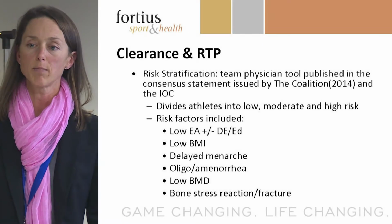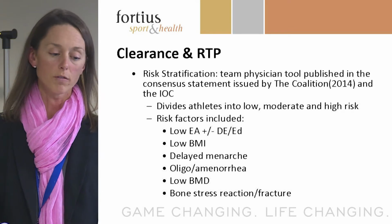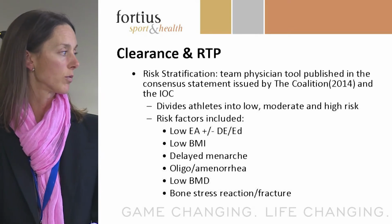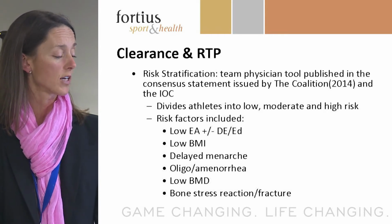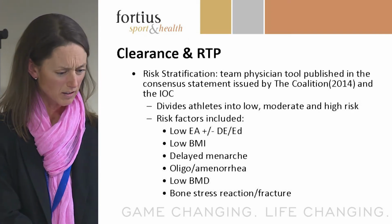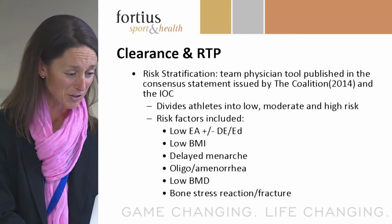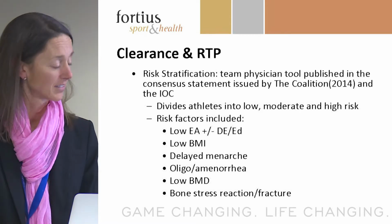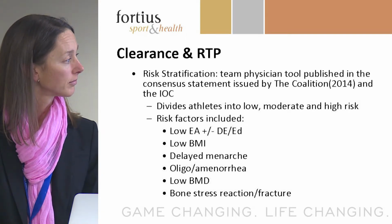Okay, so clearance and return to play. The 2014 papers that came out from the IOC and the Female Athlete Triad Coalition were the first to look at clearance and return to play. And the coalition paper uses a risk stratification tool. They stratify them into low, moderate, and high risk.